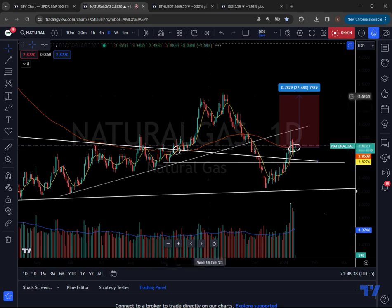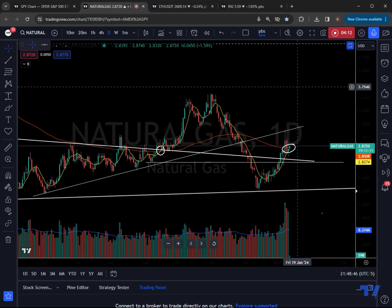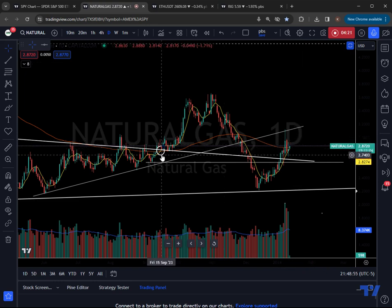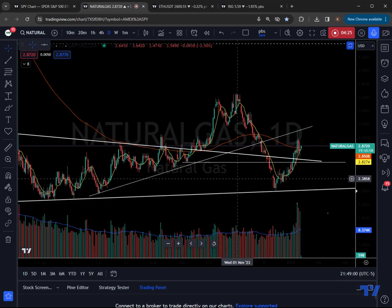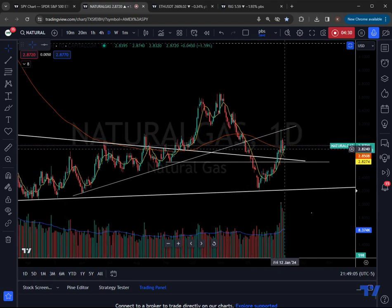Now, we don't want it to get too parabolic because that's not sustainable, but this asset class has a tendency to move pretty sharp to the upside and the downside. It has huge swings intraday, which makes it such a great trading tool. But obviously, it's a very risky trading tool to use because again, that volatility could work against you. So right now, I don't hold a long, but I'm looking for data. You get that bullish cross.